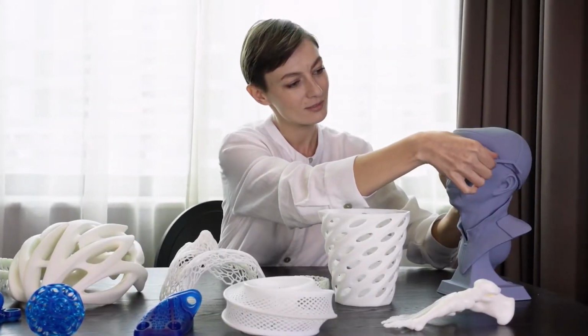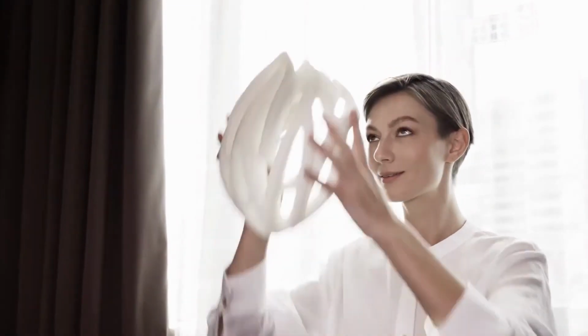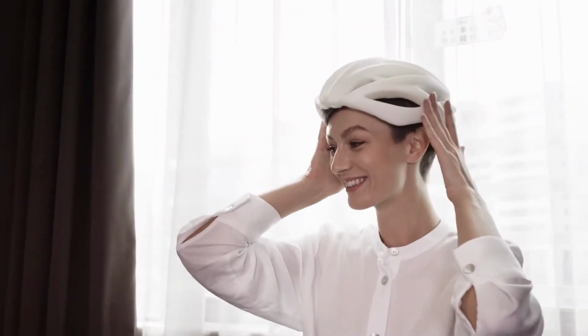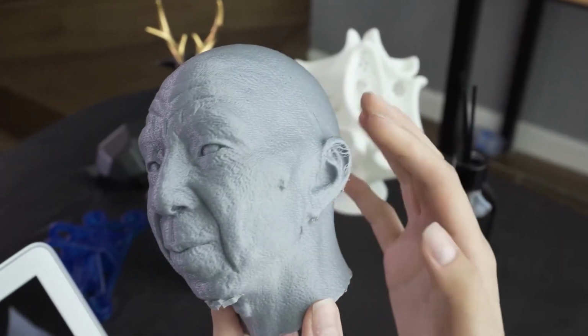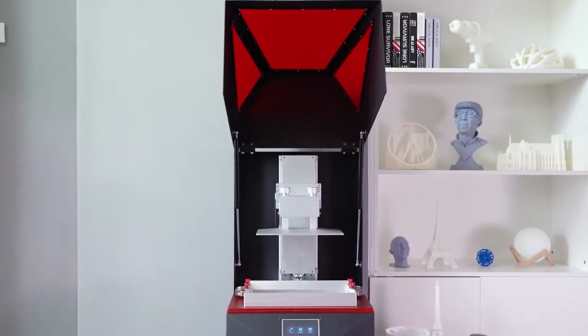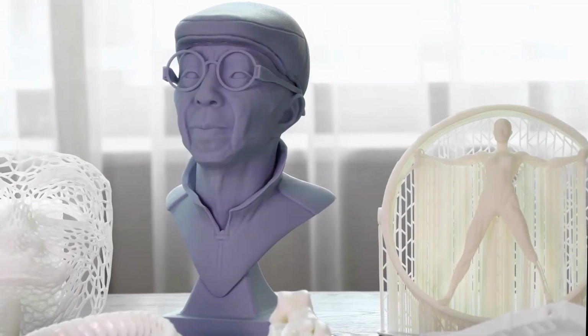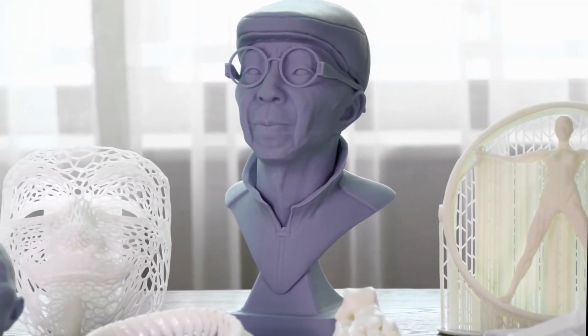Getting creative with 3D printers is amazing, but it's not easy to print large, complex 3D models with typical 3D printers. Many of them cannot support the demands of high-quality, large-scale prints. Now there is. Introducing PrintHero, an affordable and effective 4K SLA 3D printer for large-scale prints.